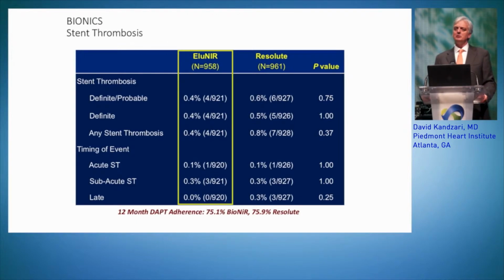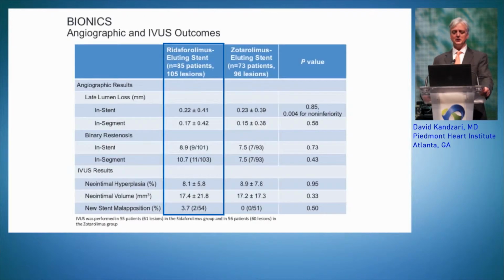What's also especially important to note is that the occurrence of stent thrombosis, despite complex indications with a high prevalence of myocardial infarction, high degrees of patient and lesion complexity as previously introduced, the rate of definite and probable stent thrombosis through 1 year of follow-up was exceptionally low, only 0.4% for EluNIR, 0.6% for the Resolute drug-eluting stent. These findings were observed against the background of about 75% of the patients adherent to dual antiplatelet therapy at 1 year of follow-up. And what's also particularly noteworthy is that there were no occurrences of stent thrombosis in the EluNIR group after the first 30 days of the index revascularization.